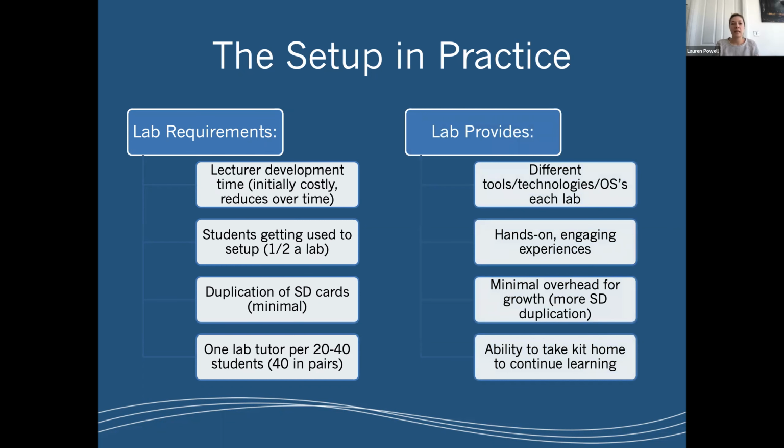So what does the lab provide then? The lab provides many different tools and techniques in each lab that students are learning about. They learn about them in the lecture and then apply them in the lab that same week. So we're able to replicate this, and they gain hands-on experience. There's minimal overhead for growth because of the SD card duplicator. In the, I want to say, 5 years now that this module has been running with the labs in this way, we have massively grown our cohort size. So we have over 250 students on the module. And it also gives the students the ability to take the kit home and continue their learning and explore further than we are able to teach them.